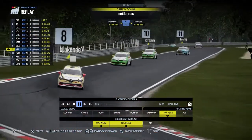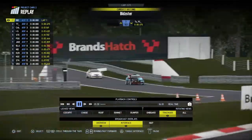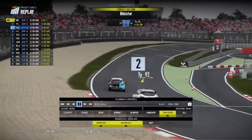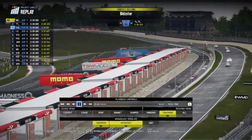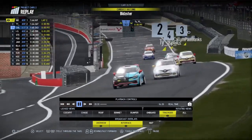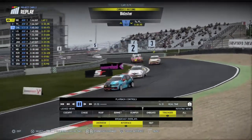Really on two wheels. I think that was Alcedar Blade, I think. But very nice driving there as we look at everyone coming down towards Clearways for the last time. 9-lap race this one. Bidzster throws it into Clearways. It's a very sensitive car, very oversteery this Clio. Very hard to handle. And it shows with everyone drifting this car around. It might look easy but it's not, I'll tell you that. You've got to really work the wheel in this one.